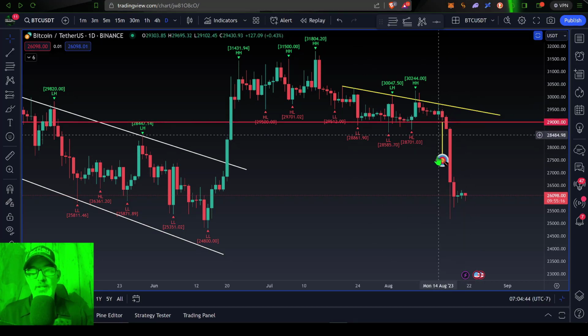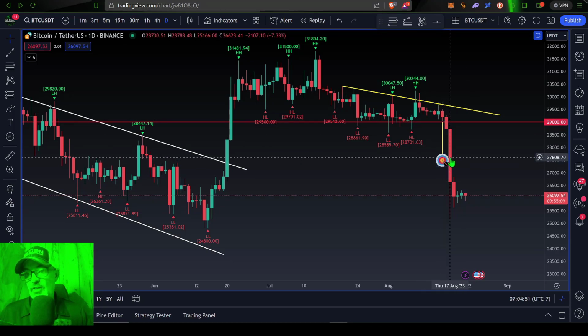And so we dropped in a target down here around 27,500, and Bitcoin obviously hit that target. At one point it actually held at that level, but eventually it ended up dumping right through, and this entire move happened pretty much in 15 minutes.